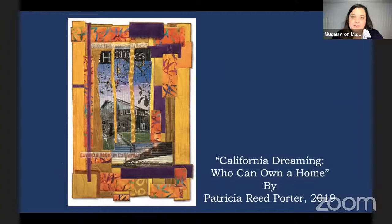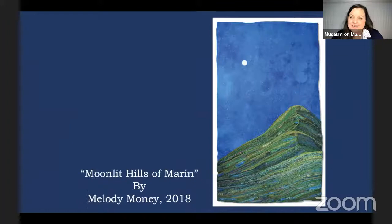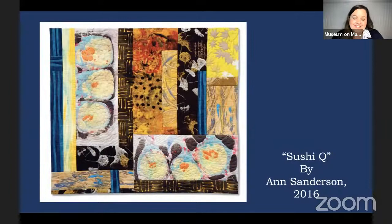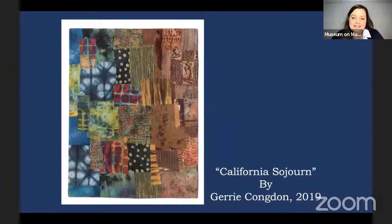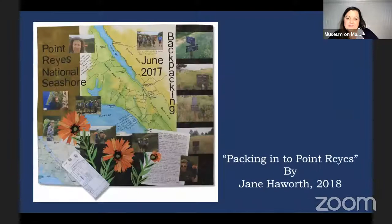Moonlit Hills of Marin by Melody Money, 2018. Sushi Q, one of my favorite titles, by Ann Sanderson, 2016. Sierra Snowpack, 1975 to 2015 by Ginny Dixon, 2015. California Sojourn by Jerry Condon, 2019. Fire and Flood by Carol Larson, 2019. Packing It to Point Reyes by Jane Haworth, 2018. The Visitor by Susan Helmer, 2019. That one has a little spider.